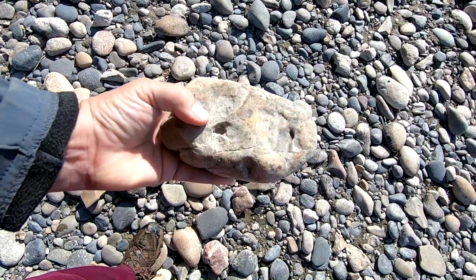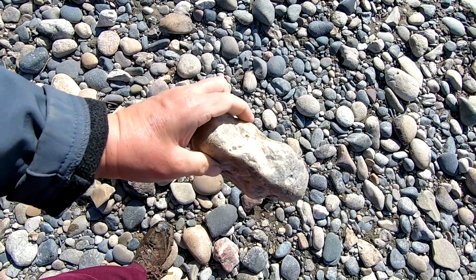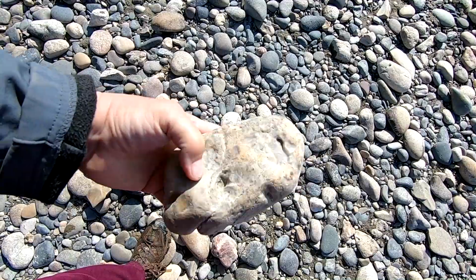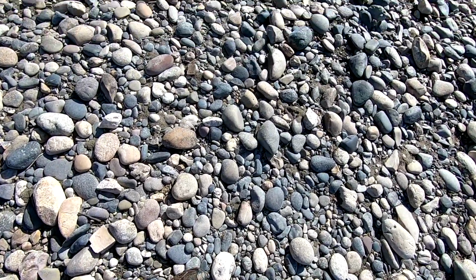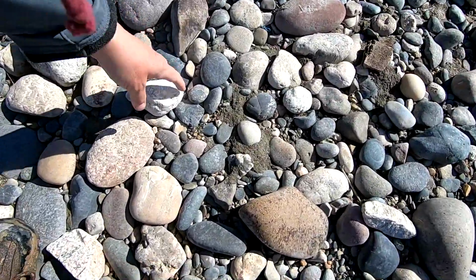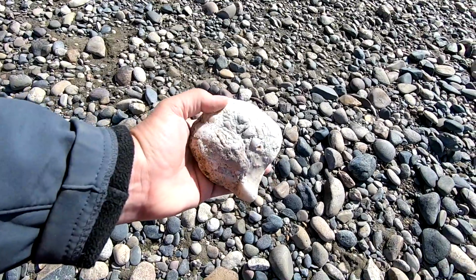This is just an interesting color. It's just a piece of quartzite or something like that, but it's got some kind of cool colors on its snake skin. You don't usually see white rocks. That's really pretty.